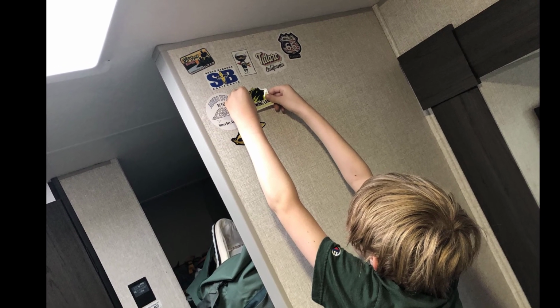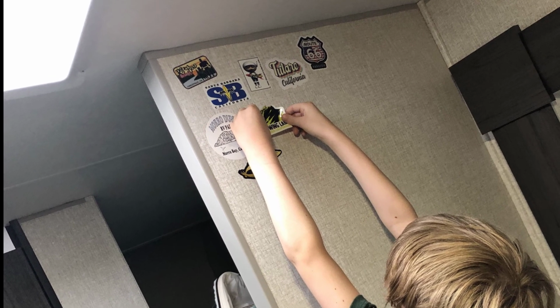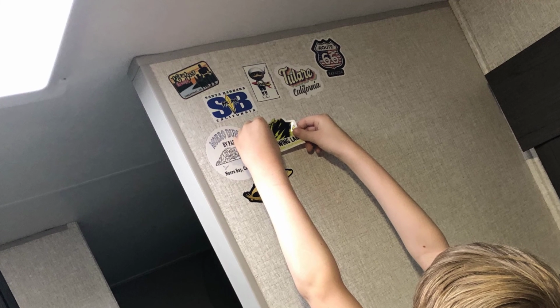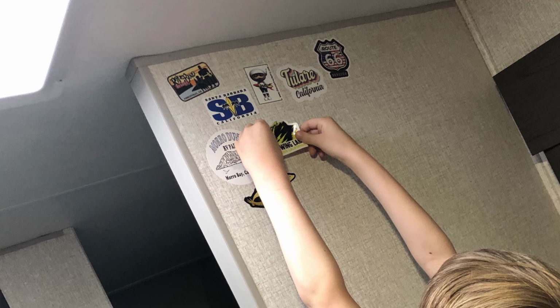This is kind of our travel log here, where we collect stickers from all the places we go and everywhere we visit, and we add them to this wall. It was hard to find a sticker in this area, and the microbrewery was the only one we found, so that's the one that made it to the wall.